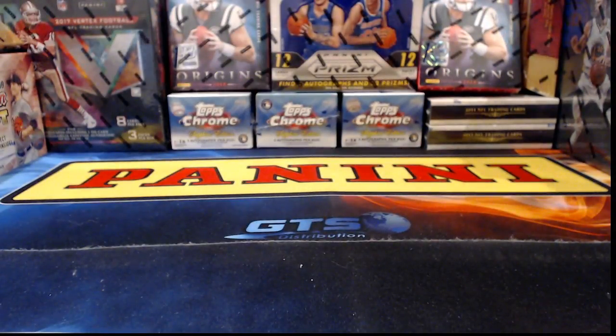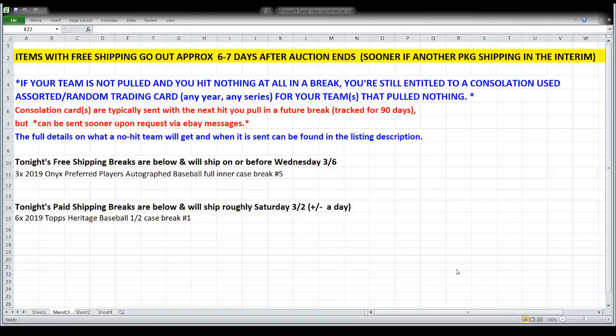We're going to be moving into Heritage. Let me get our baseballs here set aside, and then I'm going to get our Heritage teed up. I haven't watched anybody else's breaks of Heritage today, but you know what? I'm assuming it's awesome because Heritage is pretty much always awesome. So I think it'd be hard to not be awesome, right? When it's Heritage. That's how I think anyway.